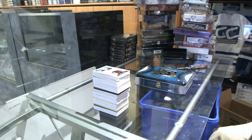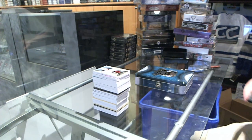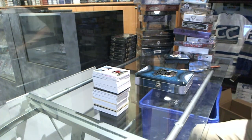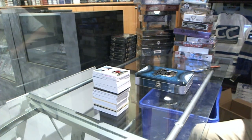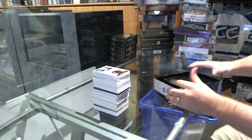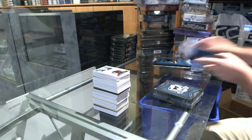The price is wrong, Bob. That's not what he said, but... Well, I said, unfortunately and fortunately, with a Drouin numbered to 99, I'm not trying to be mean, but I didn't expect much else out of the case. That is a pretty beast card already.